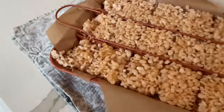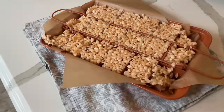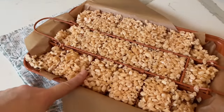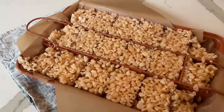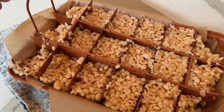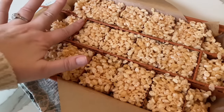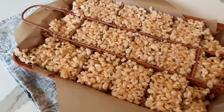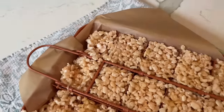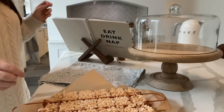They smell absolutely amazing. I'm sorry about the lighting, everybody, but I'm going to let these cool down, and once they're cool you can take them out of the little tin. This tin is actually a brownie tin, and it has this removable system here, which cuts everything into lovely little squares. And obviously they haven't set yet, so I just want to eat everything when it's nice and hot. I prefer things fresh out of the oven and still warm.